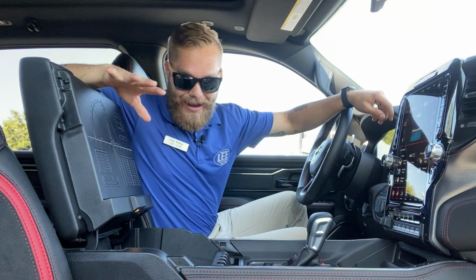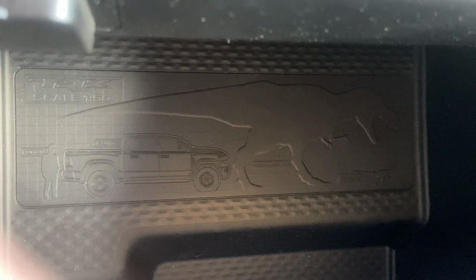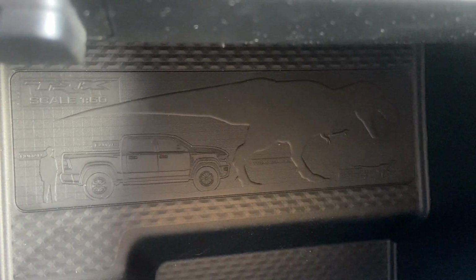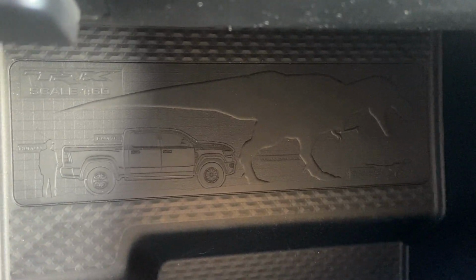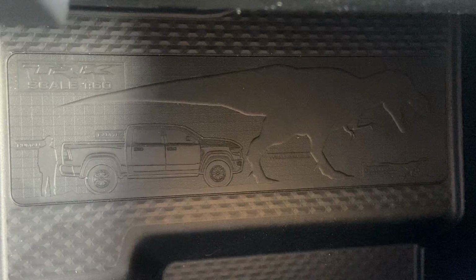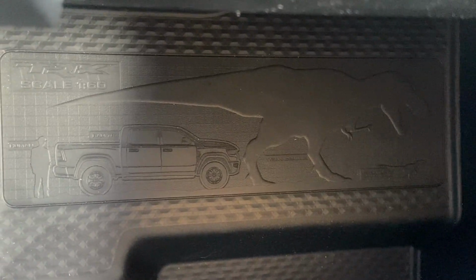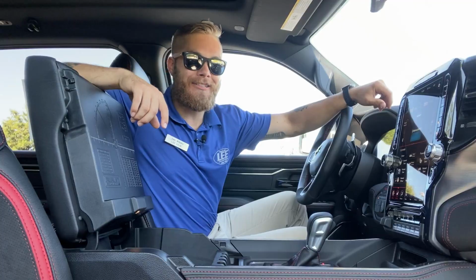And taking a look at the bottom of the center console, it's just Ram throwing a little more shade. You can see we're going to have a person standing next to the truck, and then over next to the truck we're going to have a TRX completely dwarfing what a Raptor would be. Maybe it's just Ram really trying to call something out there.